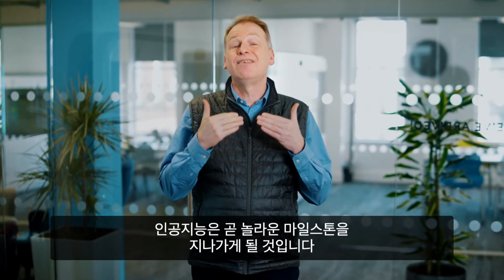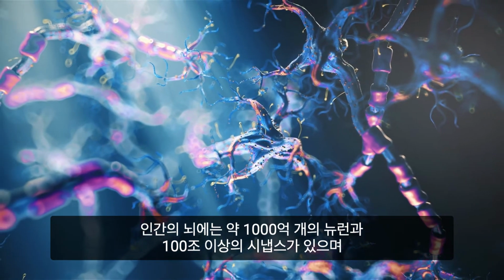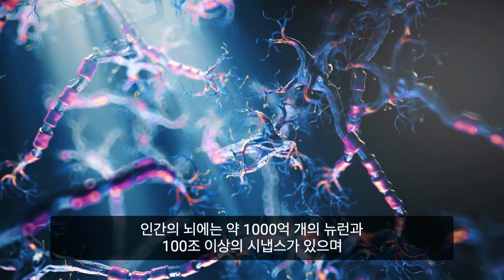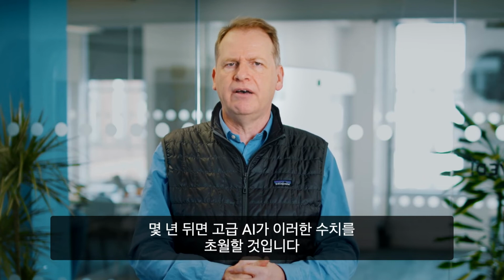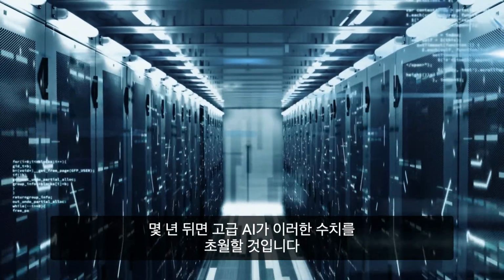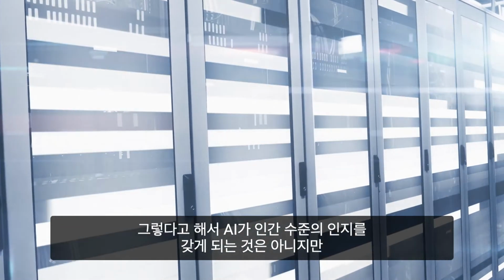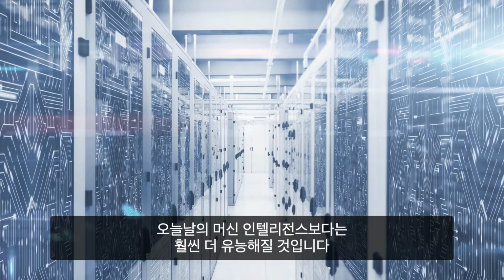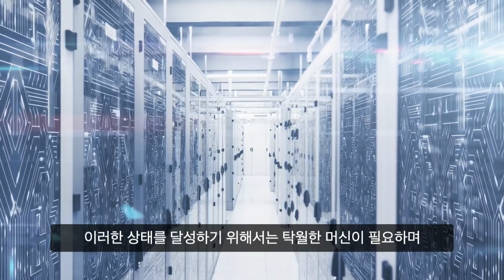Artificial intelligence is on a journey that very soon will see it pass a remarkable milestone. A human brain has around 100 billion neurons and at least 100 trillion synapses, which are equivalent to the learned model parameters in an artificial neural network. In just a few years, these numbers will be surpassed by advanced AIs. That won't necessarily give them human levels of cognition, but they'll be exponentially more capable than the machine intelligence we have today. It will take extraordinary machines to deliver this, and that's exactly what GRAPHCORE is working on.